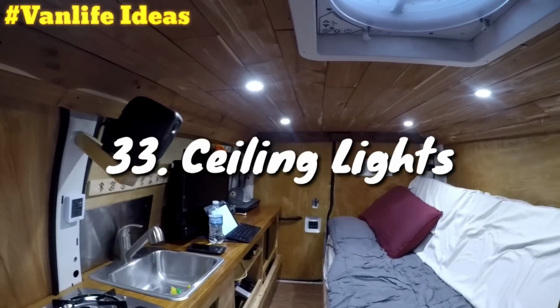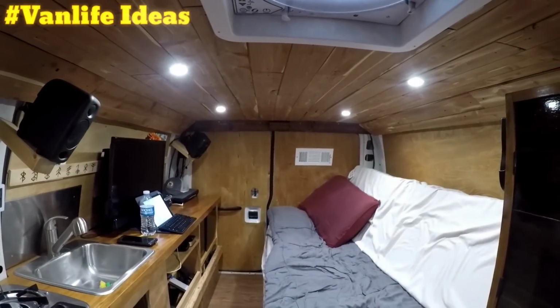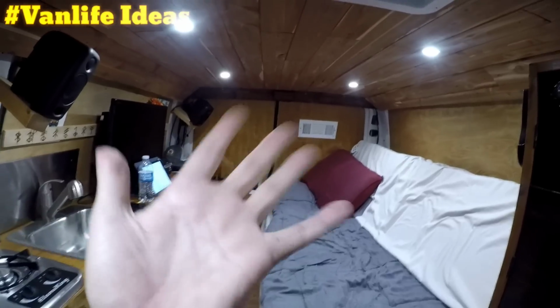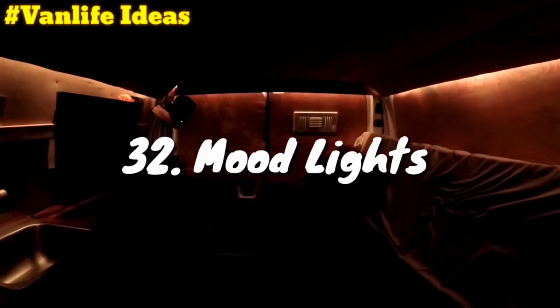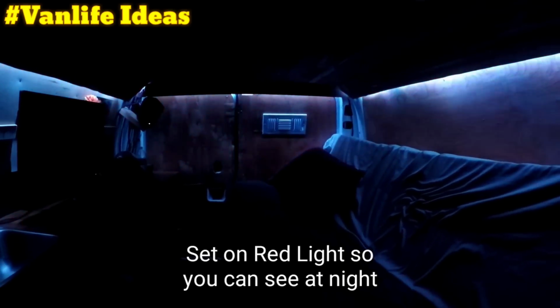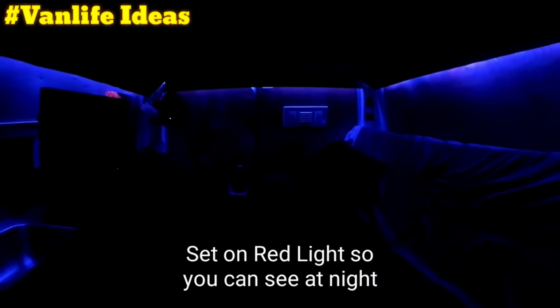Overhead interior lighting also definitely gives a wow factor. When you turn it on, you're like, whoa, the entire van lights up. It's a van that lights up. It's pretty cool. These lights are actually mood lights. That's a really luxury item. A lot of people say they're tacky. I think they're cool as fuck.